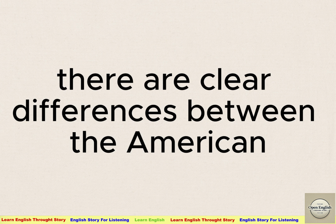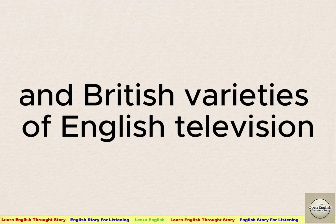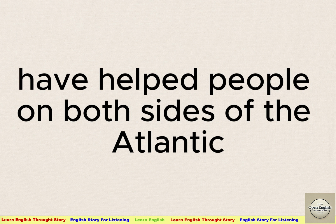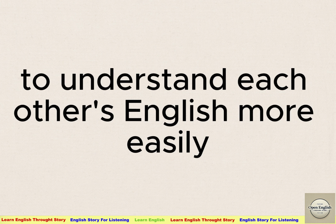Although there are clear differences between the American and British varieties of English, television, music, films, and more recently the Internet have helped people on both sides of the Atlantic to understand each other's English more easily.